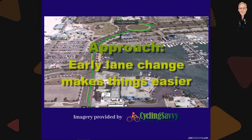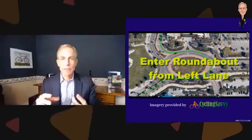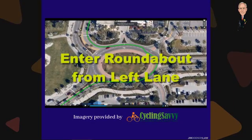And their position is you're going to force drivers to change lanes, and you're going to be exactly where you need to be when you get to the end point. You want to enter the roundabout and go into the left lane when you get there, rather than forcing yourself to look at the last minute and try to move into the left lane, creating all kinds of potential conflicts. Her position is that if you stay too far to the right, you're going to invite drivers in the roundabout to try to maneuver to your left, and that creates conflict with drivers in the left lane, and it makes things much more complex for us when we're riding.